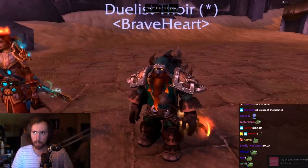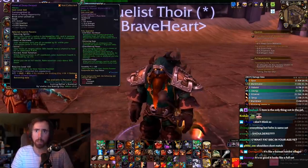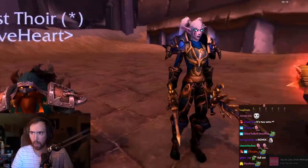Yeah, it looks great. Helmet's from Legion. I know that. Yeah, it's from the first tier of Legion. I believe it's the PvP version, but I could be wrong. Yeah, that's not the PvP version. I don't know what the coloration is.